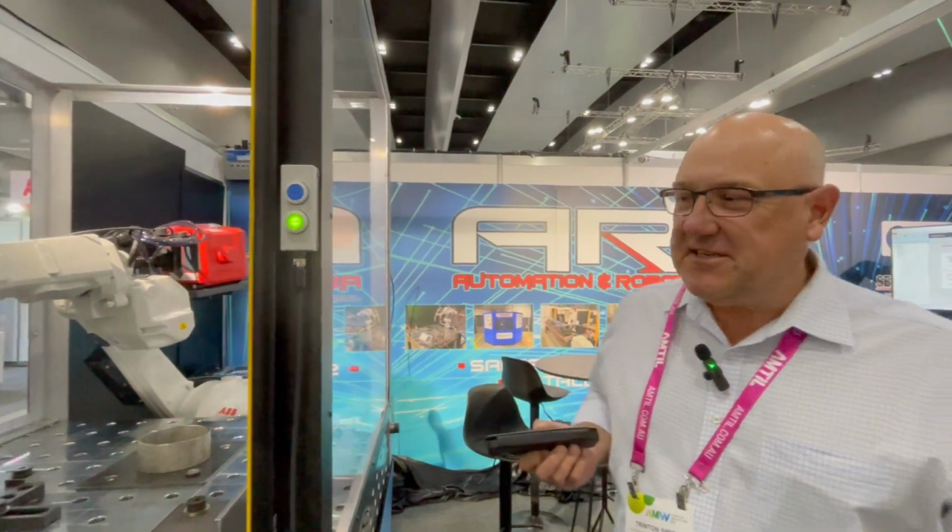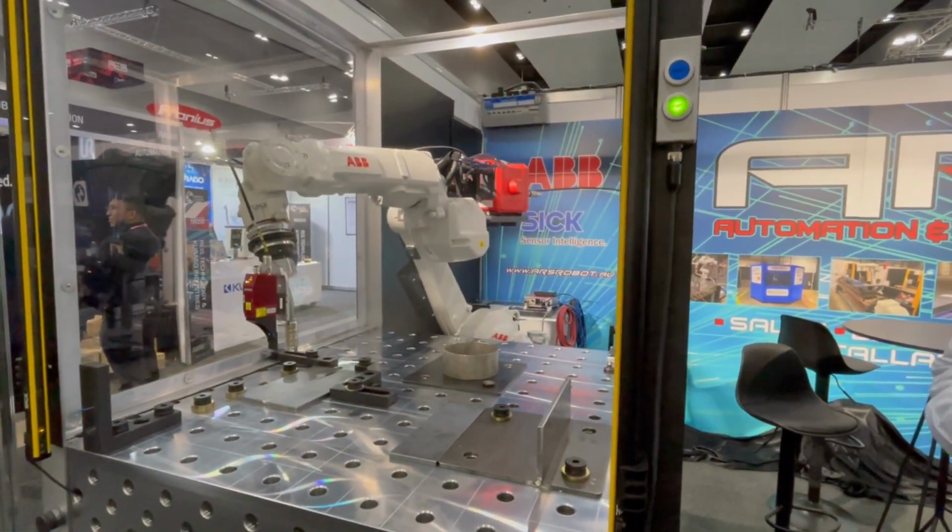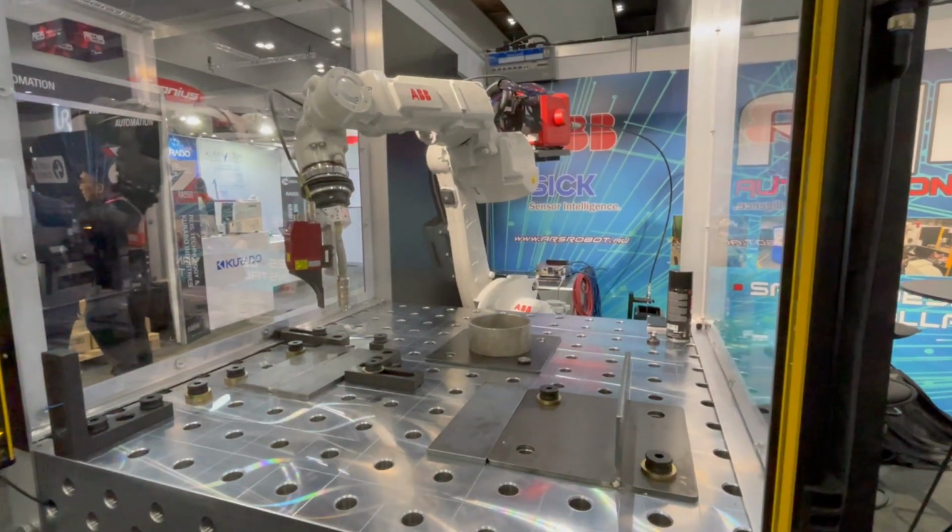We are a preferred partner and supplier of ABB Robotics, and today we're exhibiting an ABB IRB 1660 with a Servo-Robot laser vision camera, which is doing real-time tracking and path modification whilst welding.